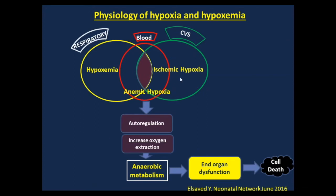So let's just go through some physiologic details. We have three main systems responsible to maintain oxygen delivery at the tissue level, and we have multiple levels of compensation for any issue that happens when one of these systems fails. So we have the cardiovascular system, responsible to maintain good blood flow, which carries hemoglobin and oxygen to the tissue level, and we have hemoglobin, and the relationship between oxygen and hemoglobin should be maintained as per the oxygen dissociation curve.